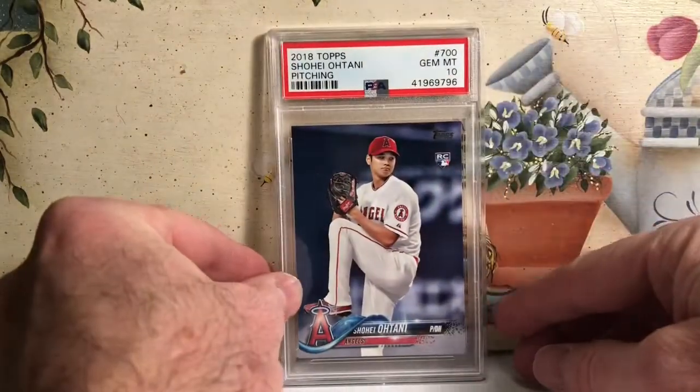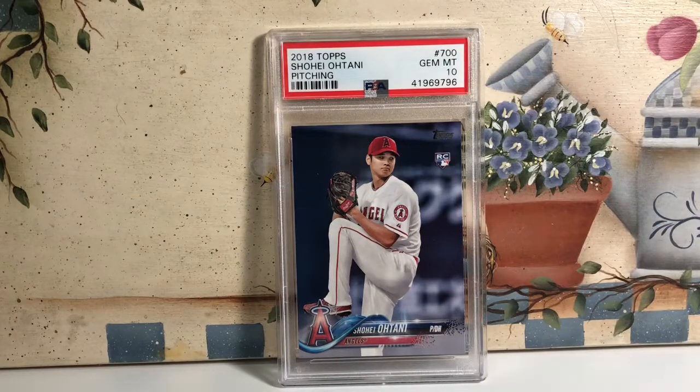And then one that was a success was the Ohtani PSA 10 pitching. I don't think the kid's going to be pitching, even though he can probably come back from surgery like Walker Buehler did. But I just wanted to try to get some high-grade pictures of him pitching, so that's one.